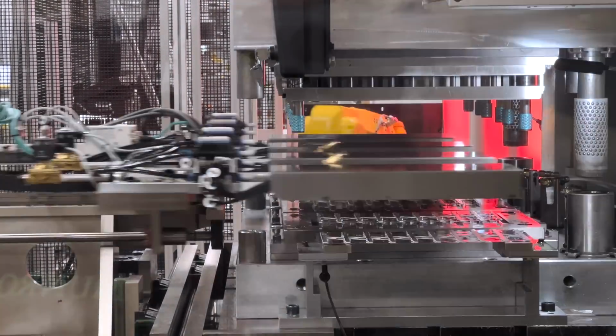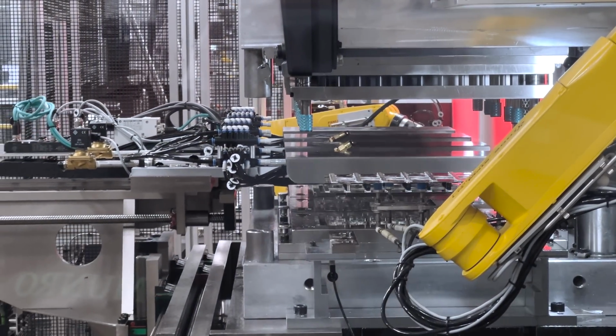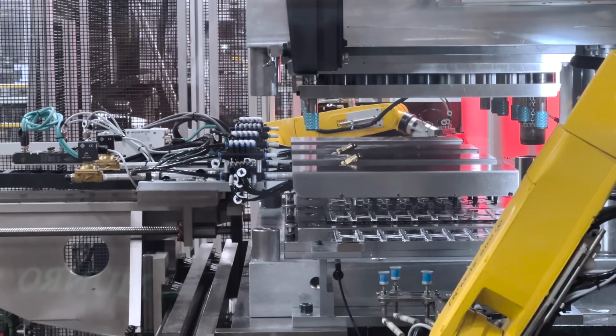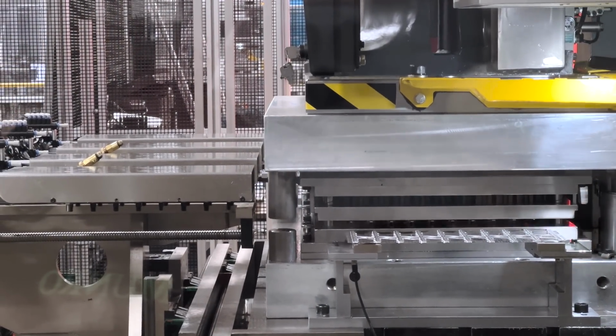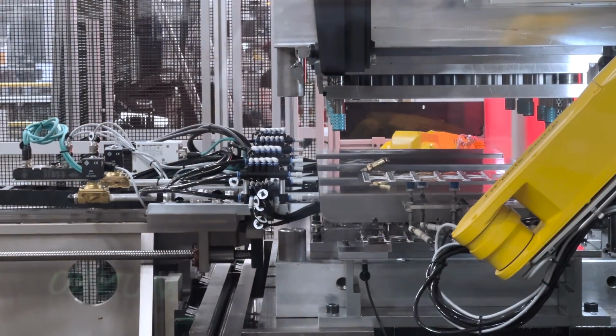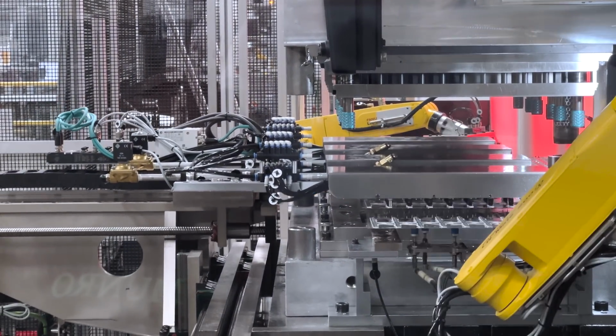And I'll also note too, Sandy, if you could see this, I know we talked about this technology earlier in the other stamping facility. If you look at the ram speed, it's fast and it slows down, and it's fast again. That's servo technology. And that's something you cannot do on a mechanical press. Yeah, and a mechanical press is just a big cam.